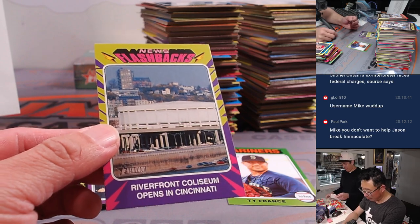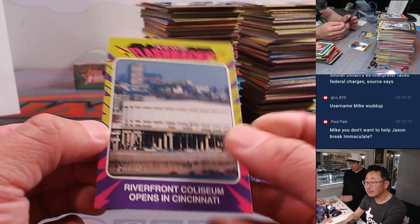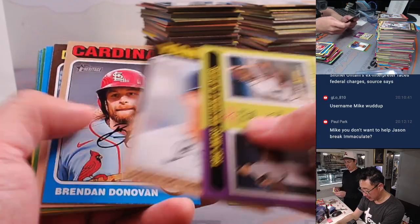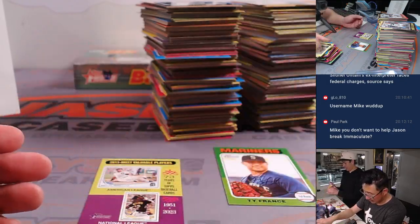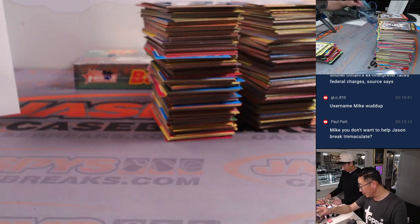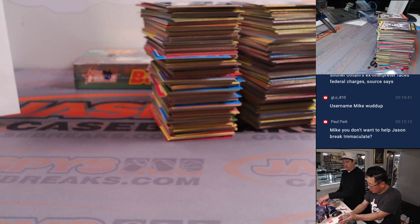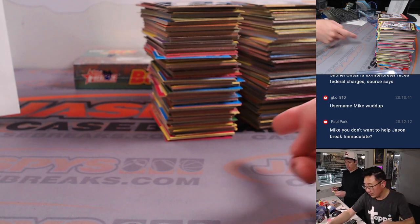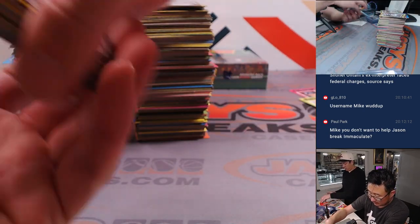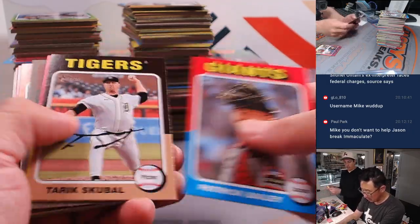Riverfront Coliseum opens in Cincinnati back in the 70s. We'll randomize that to one person. We'll do all those randos at the end. We'll do top-bottom randomizers, left-right randomizers, 1, 2, 3, 4 randomizers. All the randos. All right, so that was one box. Here's another box. For these ones, we'll go 1, 2, 3, 4 on the randomizer.